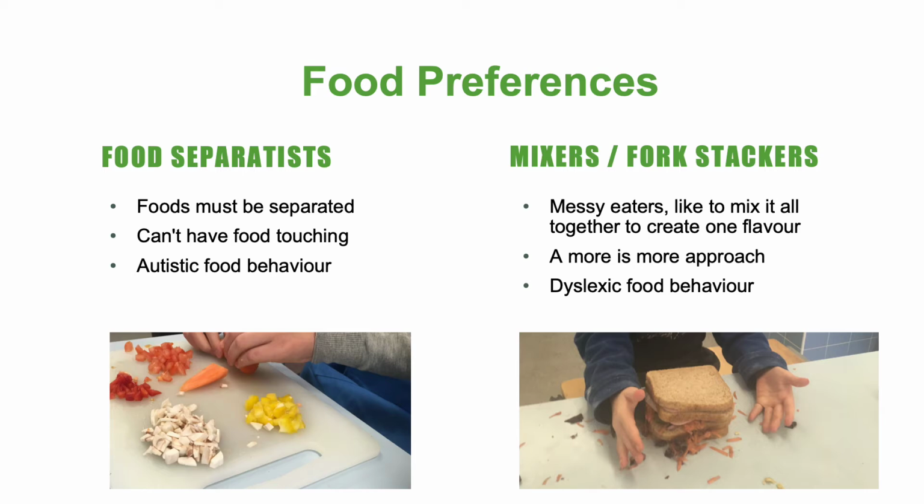Are they a food separatist or a mixer? What's fascinating about these behaviours is that we all know someone who does this. Some like to follow a preferential order of eating and preparing ingredients and hate their ingredients touching. Others love to make sure that they have a bit of everything all together.